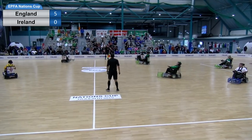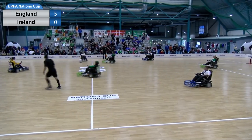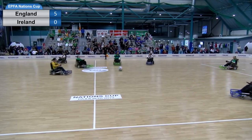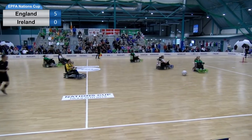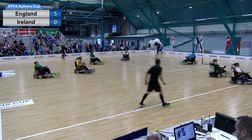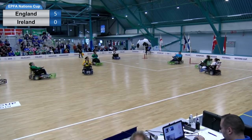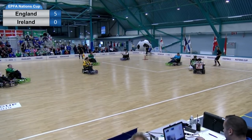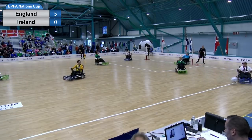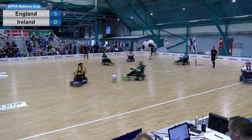Baxter to Common. Common holds onto the ball. Pass back to Francis. Francis goes behind Montvilas. No one there to pick it up for Ireland. And so now Smith taking on McNichol. McNichol trying to get this ball away from the Ireland goal area. Smith, Francis, back to Smith. That ball still in play. It was just on the touchline.